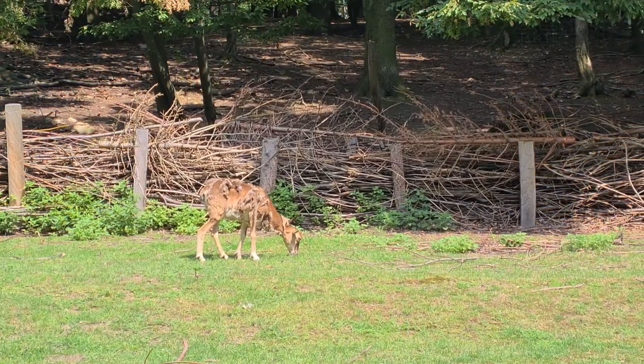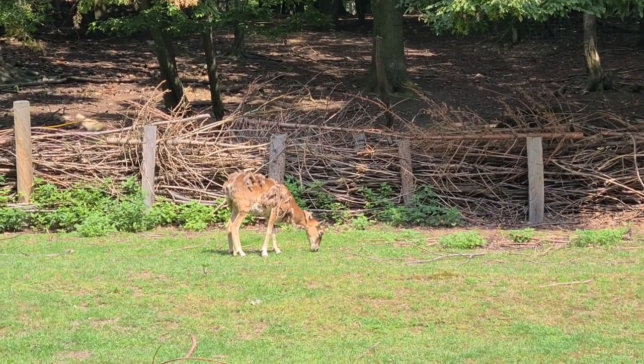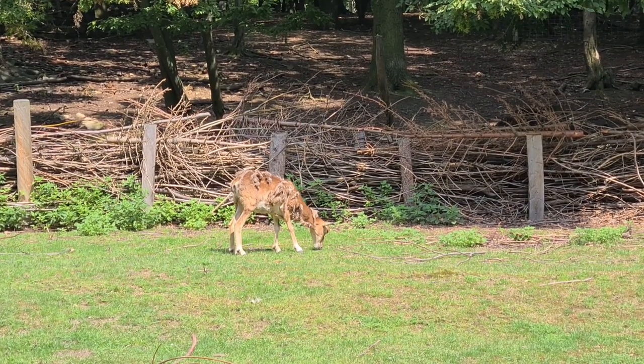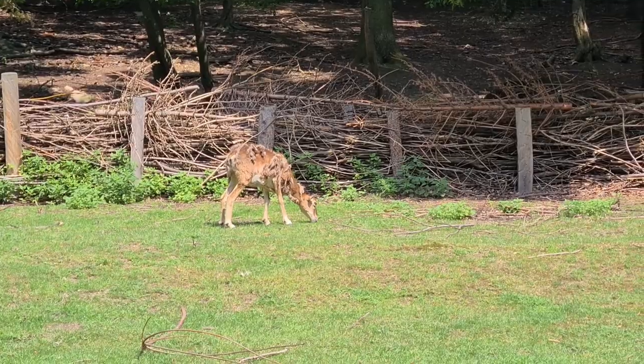So look at that. His fur is coming off. He's shedding off for his summer fur, because the winter fur is still there. Scary look.